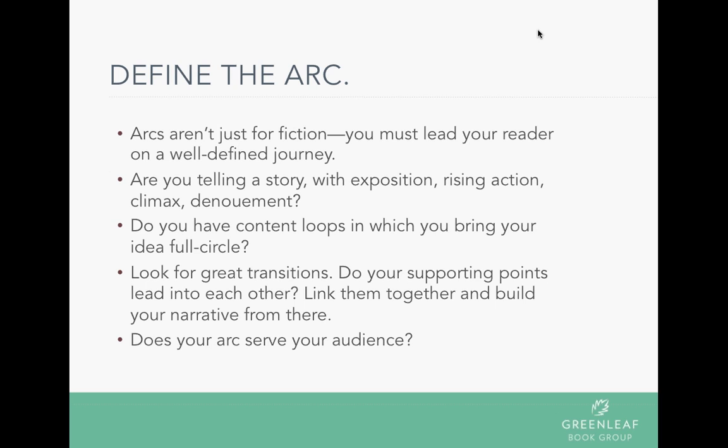And back to your narrative arc. Do you have a content loop or content loops that bring your idea full circle? I worked on a recent project about feedback in the workplace, and it was pretty fun to play with the idea of feedback loops and how we brought ideas full circle through the manuscript, and they sort of looped and looped and looped. Hopefully they weren't too confusing for the readers, but I do think it's very important that you bring your content full circle through your manuscript.